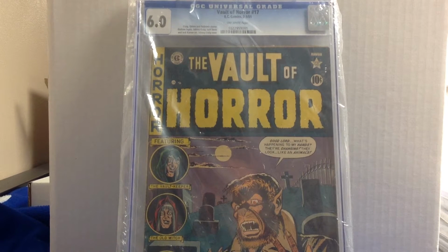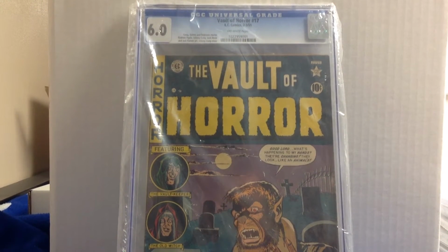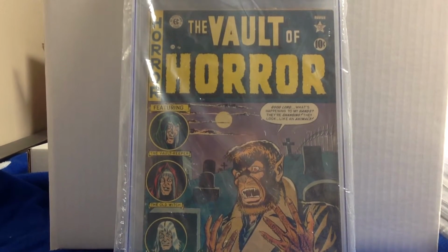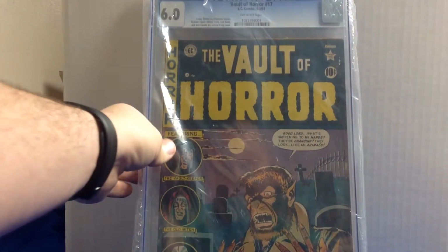So this one here is Vault of Horror number 17. It's from 1951. It's graded 6.0 with a cool werewolf on the cover, with the picture of the Crypt Keeper on there. I love the Tales from the Crypt stuff.